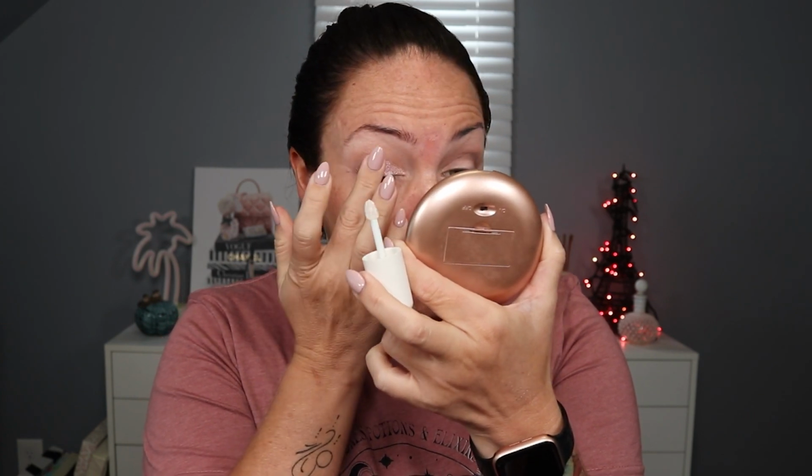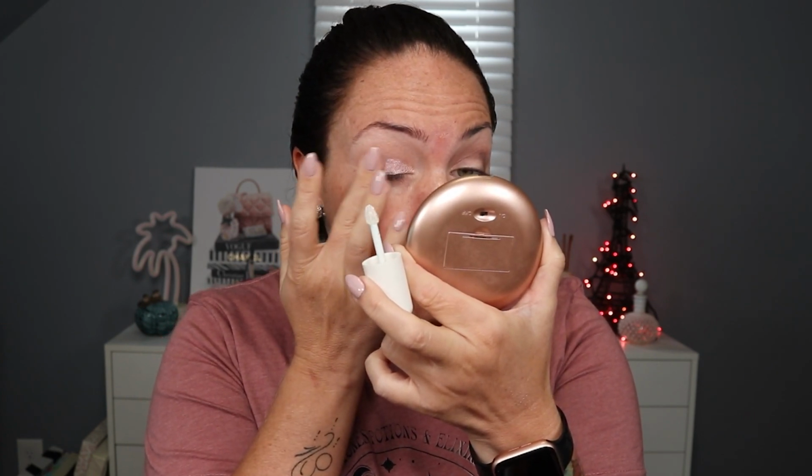Okay, so that's pretty opaque without patting it out, but I know the edge I need to just kind of blend it into the eyeshadows. Oh, it just gives like a nice wash over that gray.